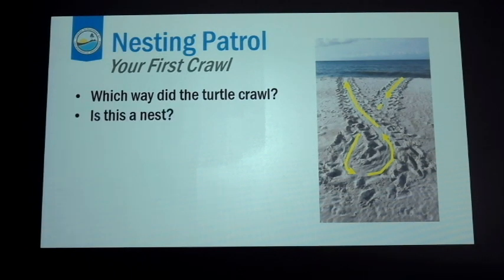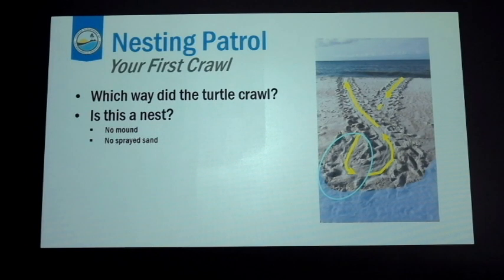Next thing we need to determine is, is there a nest in this crawl? So what do we look for? First thing we're going to do is look to see if we see any mounds of sand within the crawl. No mound in this crawl. Then we look for sprayed sand, because the female turtle will try to cover her tracks and her nest site with sand to discourage predators from finding her nest. And in this case, no sprayed sand either, just the tracks coming and going. So this is what we call a false crawl. Mama came in, she looked around, for whatever reason, she decided that this wasn't a good place for her nest, so she went back out into the Gulf.